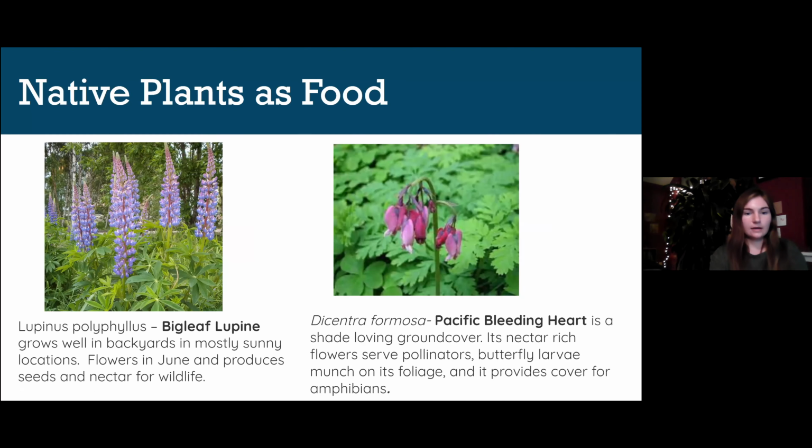Next, we have the big leaf lupine, which again, another really stunning flower that's not just for alpine landscapes. This flower is really important to pollinators. It has a special value to bumblebees, hummingbirds, and butterflies. Pacific bleeding heart is a really nice ground cover for those shady spots that don't get much sun. It provides year-round cover for amphibians and other insects, and its flowers serve butterflies and other pollinators.